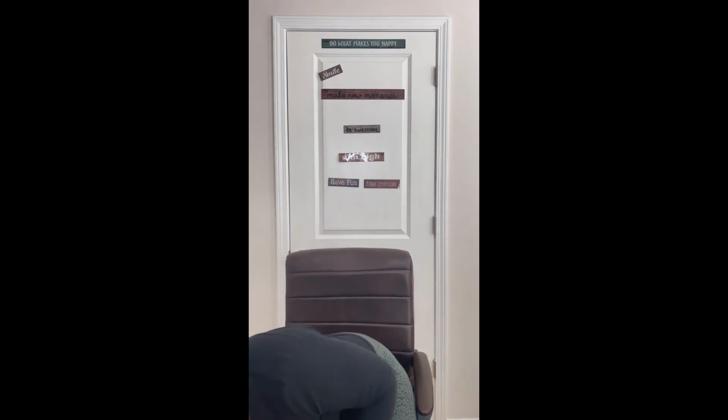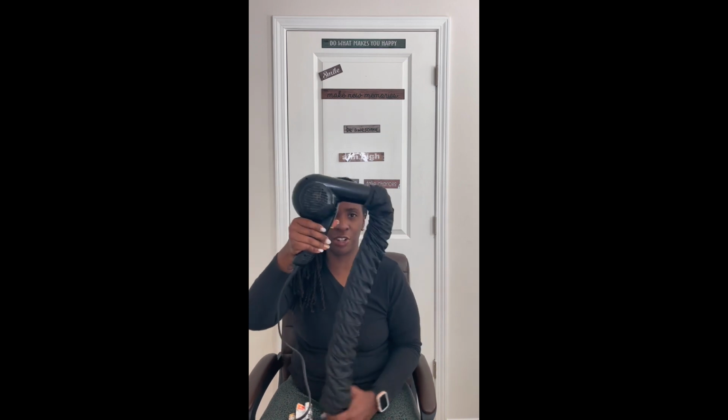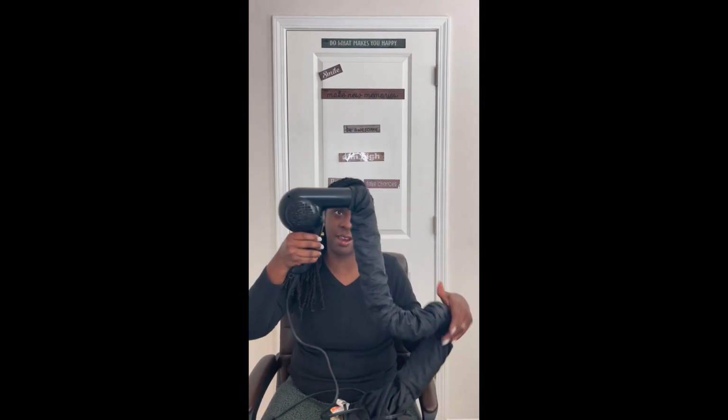And then I let it air dry a little bit. But you want to make sure your locks are completely dry, because if you don't, it'll stink and it'll smell like mildew. So what I then use, I take this. I've had this blow dryer for years. It's just a regular blow dryer.